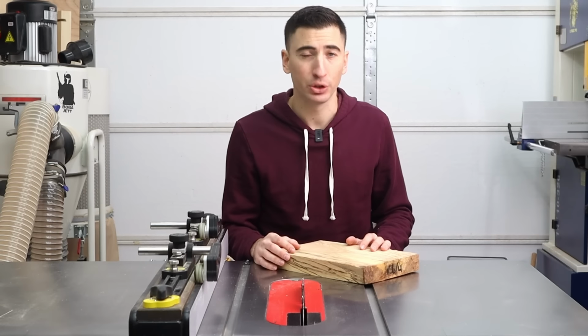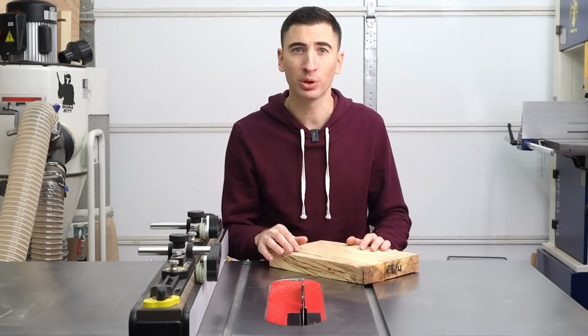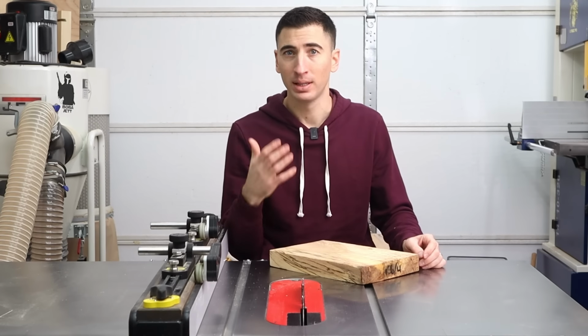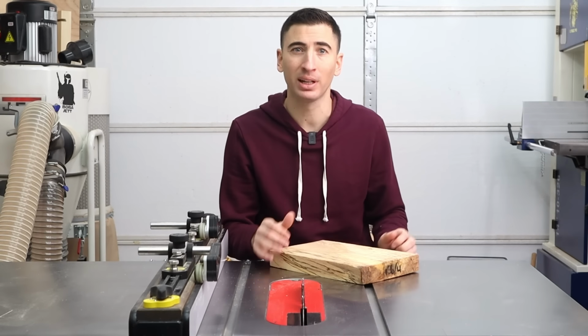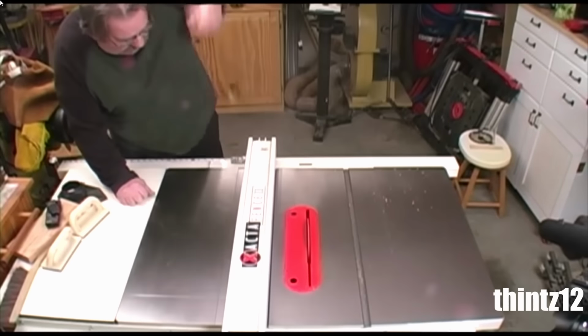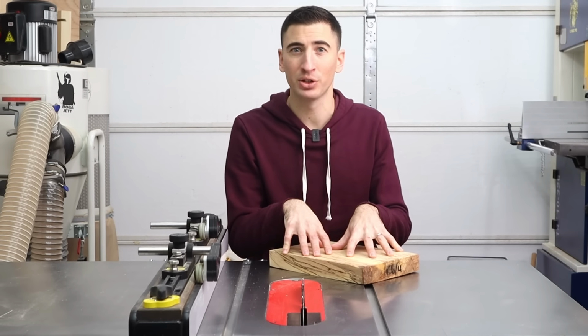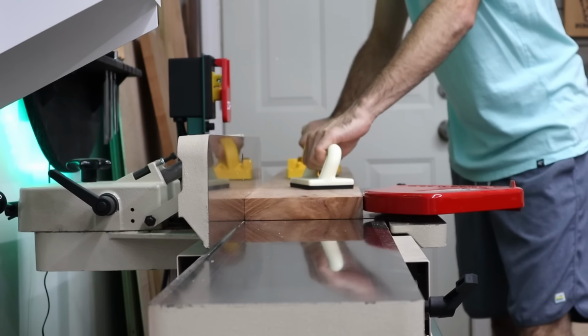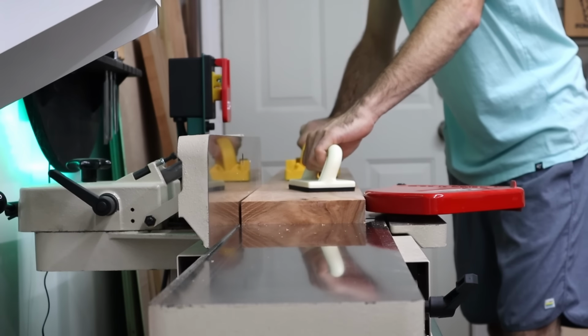I've also seen and stupidly attempted myself to rip boards that are not flat, and that is another big no-no. This can lead to binding during the cut and increase the likelihood of a kickback. Now, if your workpiece can't sit safely on the saw bed without rocking back and forth, find another way to cut it. Best case scenario, flatten it with a jointer or jointing sled in the planer first.